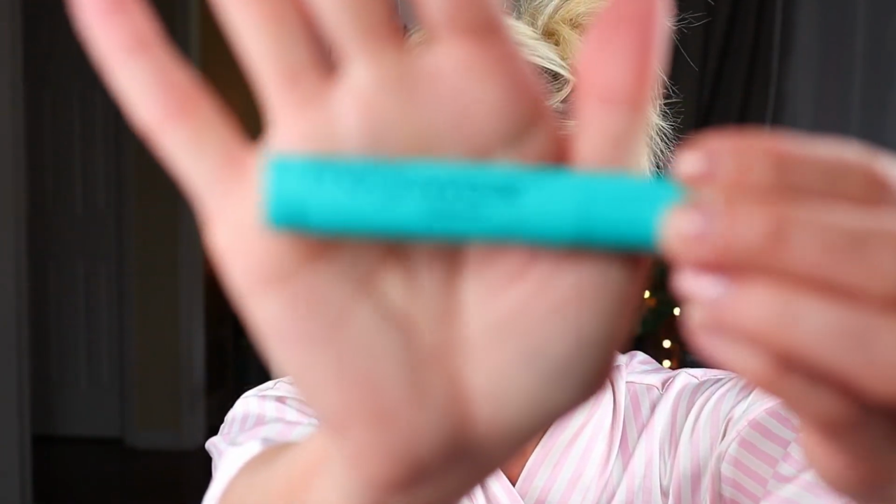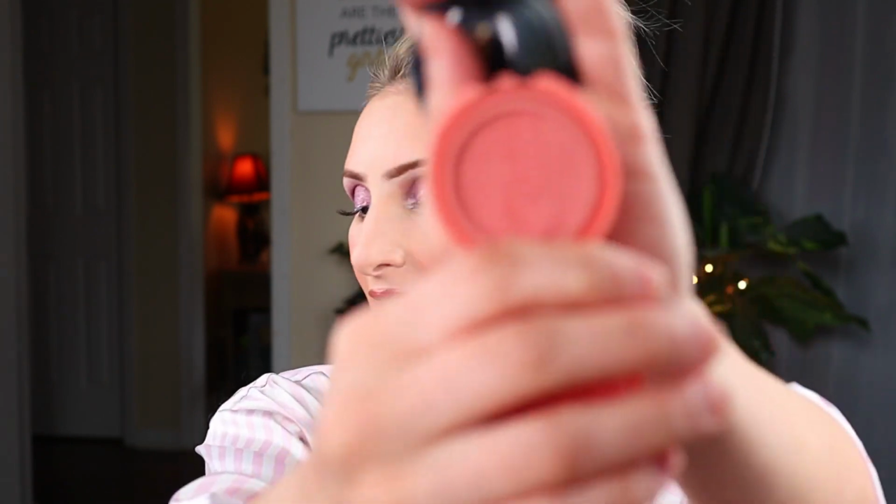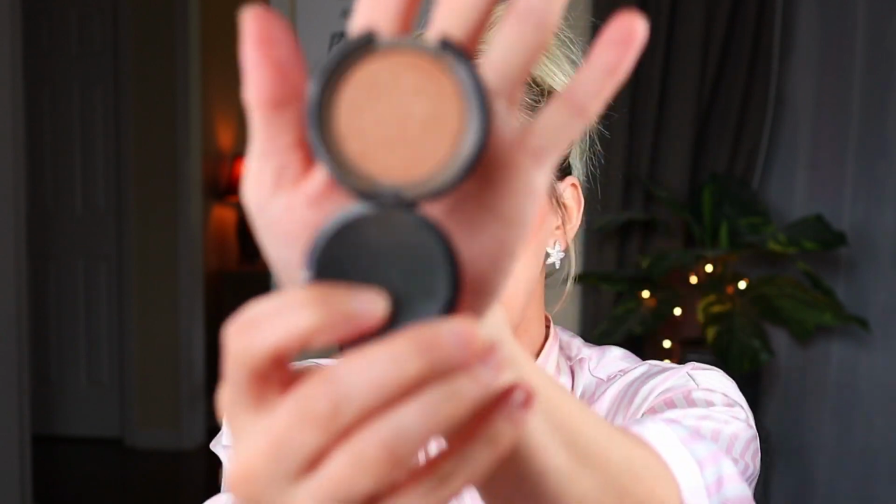For my mascara, I'm gonna use my Wet n Wild Mega Wear just for under my lashes. Blush, bronzer, and highlighter. A couple things I haven't used in a while. I've got the Tarte Amazonian Clay blush in Party Dress. Then I've got the Nomad Cosmetics bronzer. This is Manly Beach.